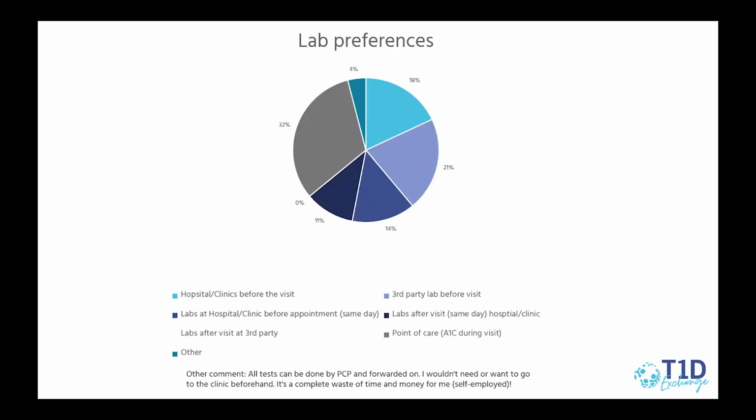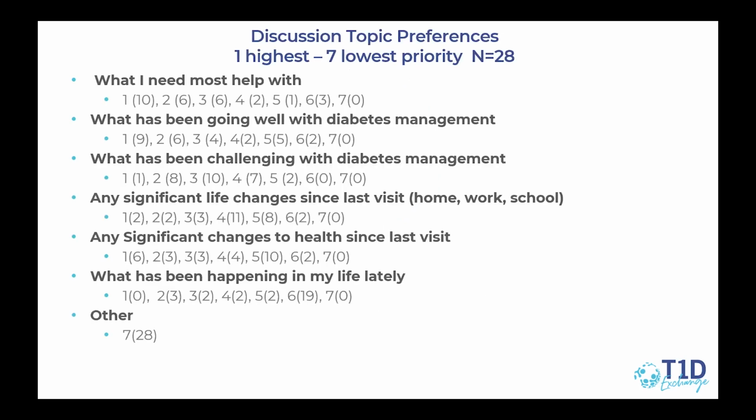So this is, and I apologize that I have a title that you can't see now, but this is asking how people want to do labs. And so, some of you have labs embedded in your clinic, some of you do point of care testing. And what we saw for results was really that most people want to do it either the same day in the clinic or point of care, especially for A1C, is a high priority. And most people did not want to do it after the visit or at a separate time.